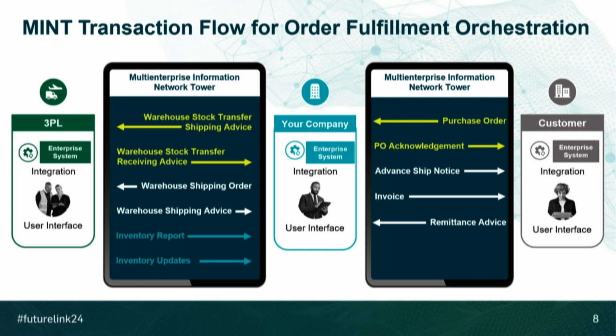In this particular slide, we have the customer on the right-hand side. Of course, they're submitting a purchase order to the organization. That information goes to the 3PL. You've got a warehouse stock transfer shipping advice, then the receiving advice, the warehouse shipping order, shipping advice, and so forth. So this is the flow of information around a traditional fulfillment process.